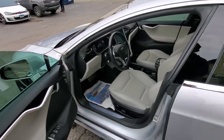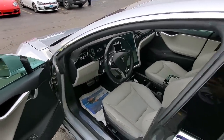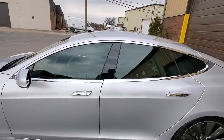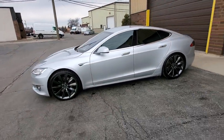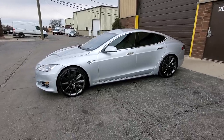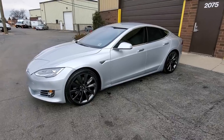So this car has been aligned. There are absolutely no warning lights on the dash anymore. That's all been fixed. Autopilot works. It's been inspected by the state. It no longer has a salvage title. It now has a legal rebuilt title. And that's it. I'm going to be driving this car every day. I'm driving it home right now. And it is absolutely perfect to me.